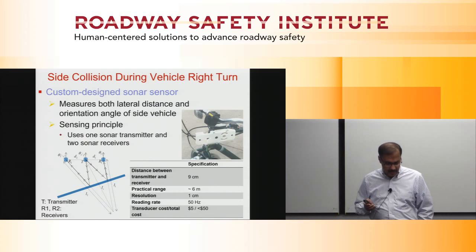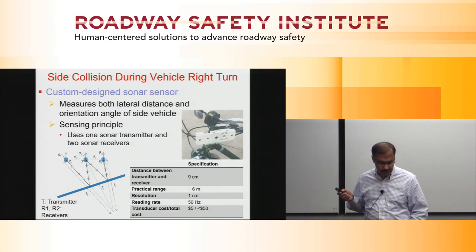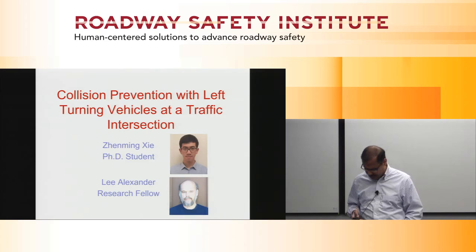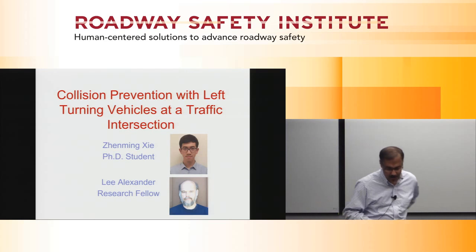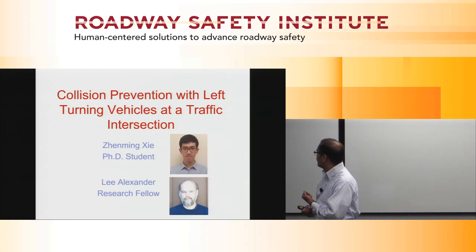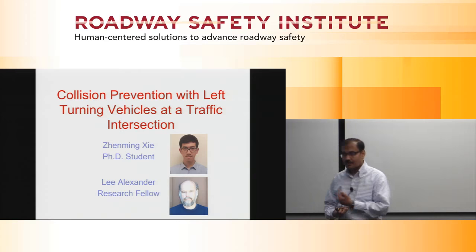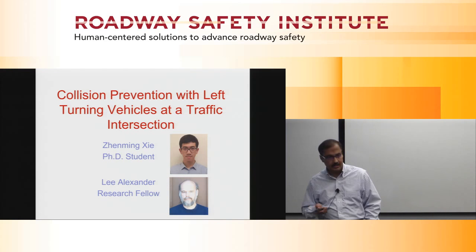Okay, and then we've done some work on a custom sonar sensor for right turn tracking. But I'll skip that and go on to the next subsystem. Okay, so this is about collision prevention with left turning vehicles at a traffic intersection.